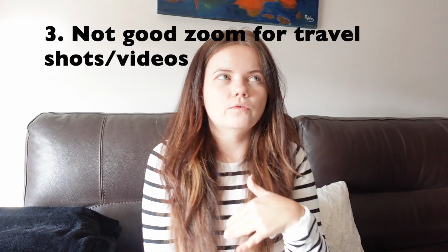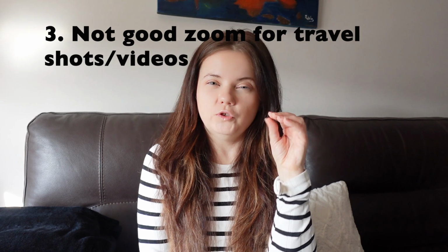And then if you want to really zoom in, for example if you travel and want to zoom in, it will not be good quality, you cannot zoom in a lot. So if all you do is traveling and want to do travel shots, I don't suggest it. But as for me, as I said, I just want to use it during travel, for me, and maybe a few shots, a few videos, it's not so bad.